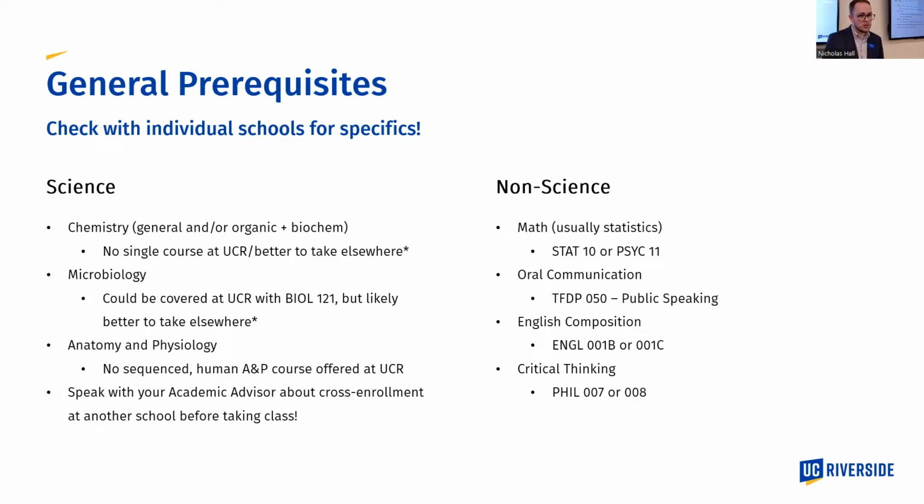Microbiology, you could potentially cover that with Bio 121 at UCR. But I believe that is technically an upper division microbiology class for bio majors. You could probably take that one, but again, it may actually wind up being better to take this at another school as a lower division microbiology class that's usually more suited for nursing and allied health majors. So you could cover this at UCR, but it might be better to take at another institution just for the sake of efficiency.